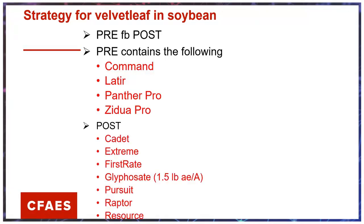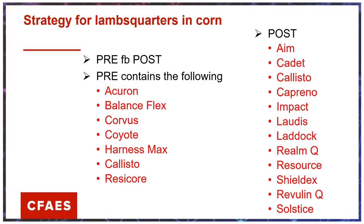And then if we go post-emergence, we have lots of options. We've got Cadet, Extreme, First Rate, glyphosate at a high rate, like lamb's quarters that takes a high rate, Pursuit, Raptor, and Resource. So we have plenty of tools available to manage the velvetleaf in soybeans. And for corn, same thing. I want a pre followed by post. We've got lots of options pre-emergence, and we've got lots of options post-emergence. So there's no reason why we should have any velvetleaf left in cornfields.